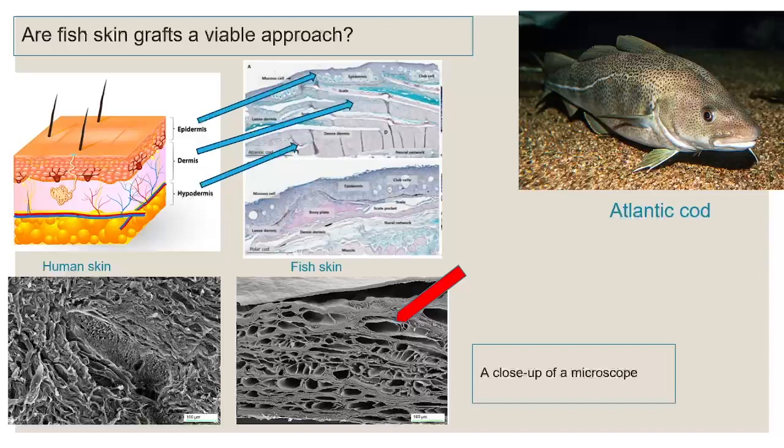Is there any alternative skin graft approach that will avoid inflammation? One company called Kerecis found out that the Atlantic cod is the best skin graft for this diabetic ulcer problem. One of the advantages is that it has the same layers as human skin. Here's the epidermis, here's the dermis, and here's the hypodermis. But they have a scale layer which will be genetically removed by scientists before application.